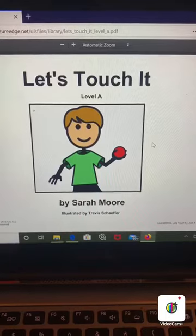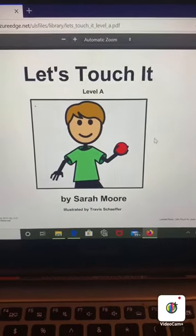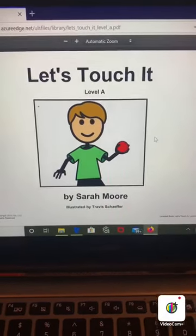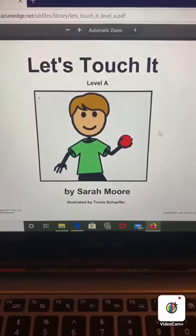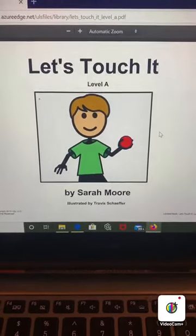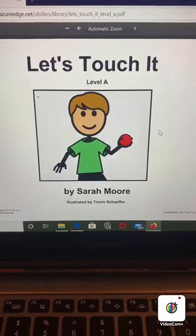Today I'm going to be doing your science story for week 6.6. This is the last science lesson. This is going to be using your sense of touch. The story is called Let's Touch It.